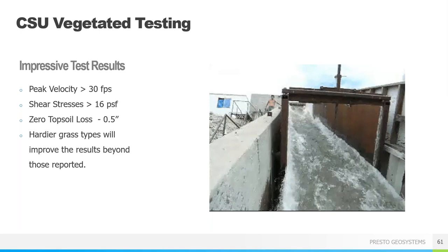Vegetated channels hold up really well against even turbulent flows, such as around corners or near rough terrain. Most people would think a vegetated channel cannot handle much water, but again, when properly confined in the GEOWEB system along with surface protection, velocities of almost 30 feet per second and shear stresses of 16 pounds per square foot can be achieved. Here you can see one of the tests where the vegetated GEOWEB is actually under about 6 inches of water in the flume.